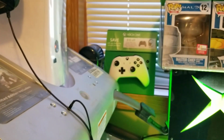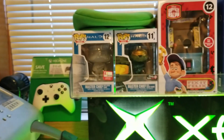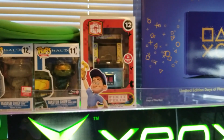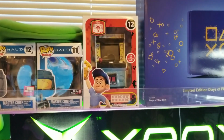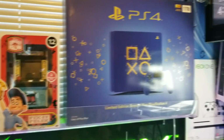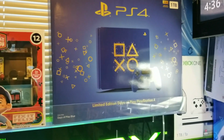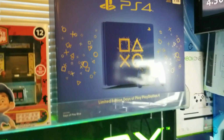An Xbox One controller, display, some Master Chief figures, Fix-It Felix Jr. complete in box. I wanted one complete in box that I wanted to play, because my daughter already likes playing it too. Limited edition Days of Play PlayStation 4. I just got that recently.